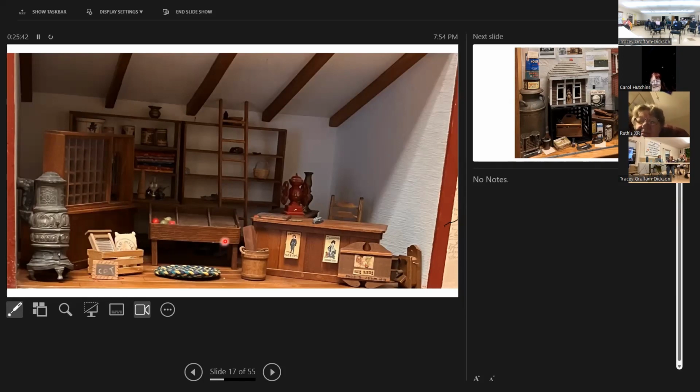Looks like they sold out of their fruit and vegetables. Well, I've talked to the art teacher, she's been too busy, but she's going to make me some small stuff to put in there. Oh, perfect, wonderful. I didn't like it empty either.